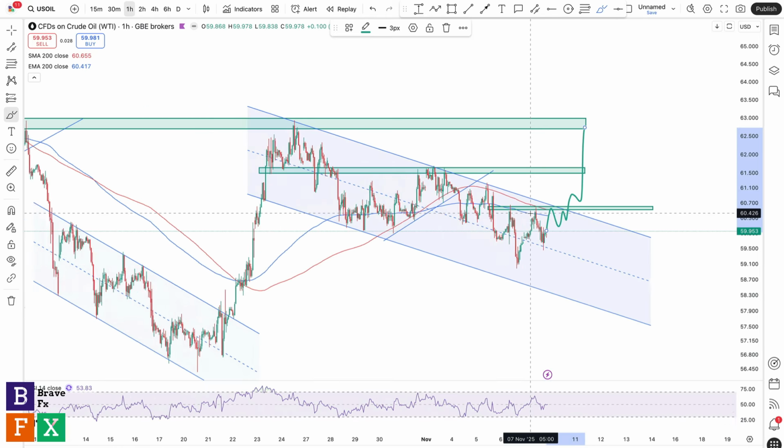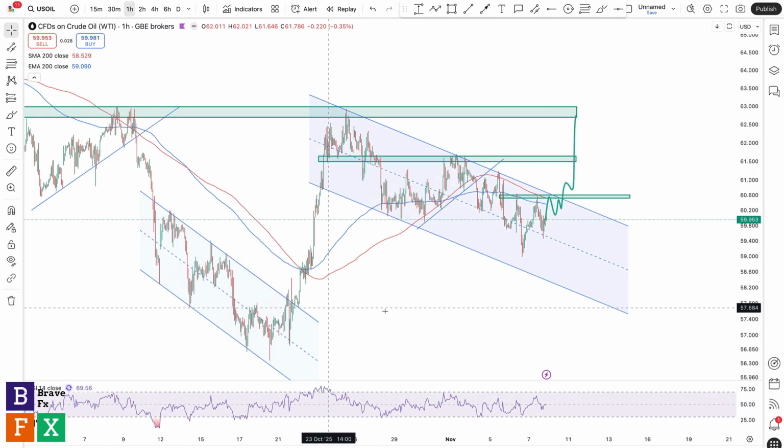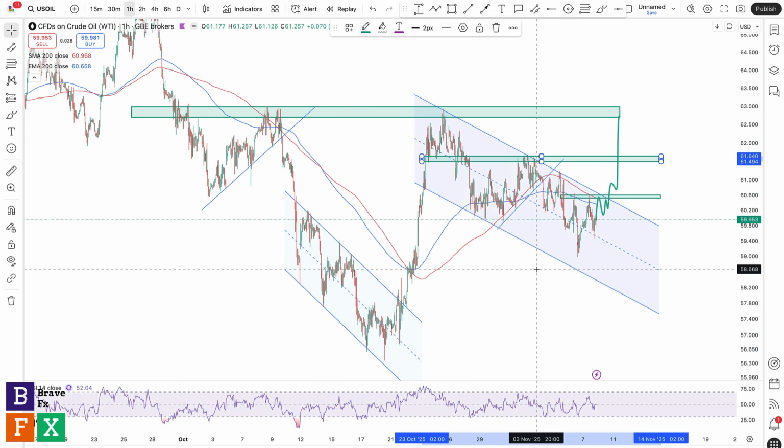So another thing to watch out for is we have multiple areas of value that could potentially prevent price from going higher, right? So your first take profit target obviously has to be around this area of value. So this one over here should be your first take profit target. Second take profit target will be around this area of resistance, and here you have it, right?